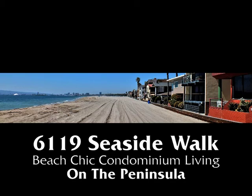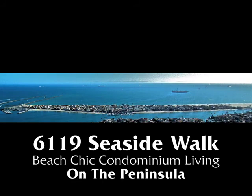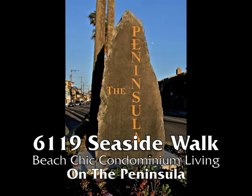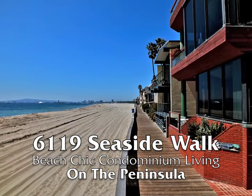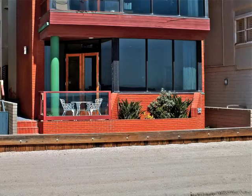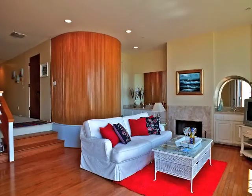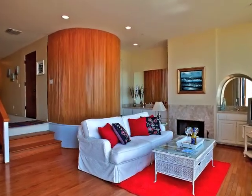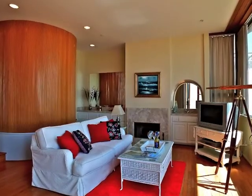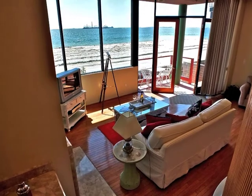6119 Seaside Walk. Beach chic, condominium living, enjoying breathtaking beach and ocean vistas on the peninsula. Whether approached on the boardwalk, from the beach, or the central foyer, you feel the quality, style, and awesome beachfront orientation the moment you step inside.